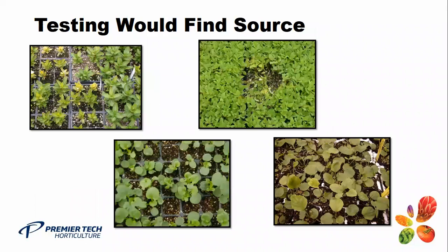Here we've got some different plant materials that could be tested. The one in the left-hand corner, you're seeing some uneven growth, some chlorosis. The one in the upper right looks like there are some rot problems or something going on with those. And then we've got some inconsistent growth in the pansies on the left, and again some inconsistent growth on the right. Those are just some of the typical things we would see where we'd say, let's go ahead and send some samples in and get them tested.